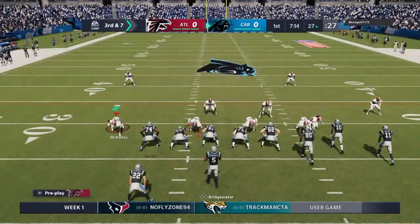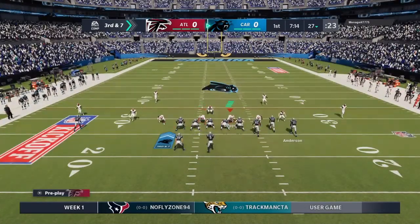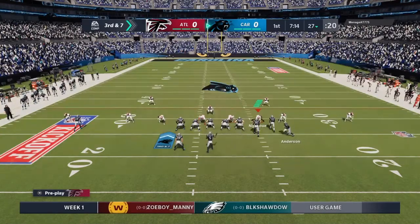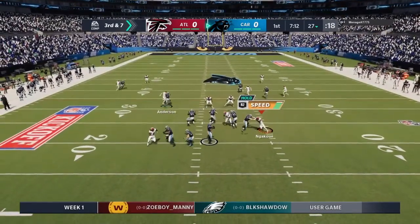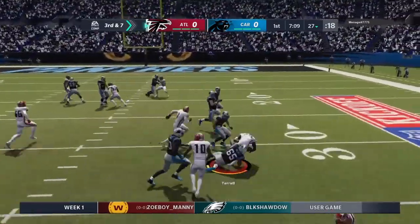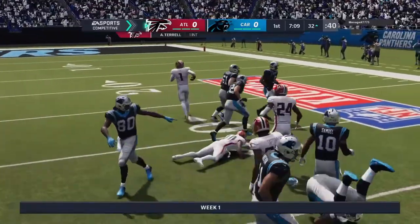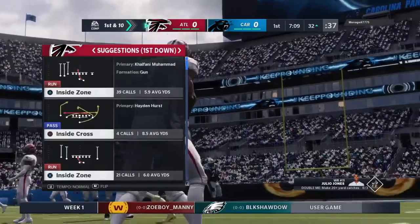A tough spot here on their opening drive. This is 3rd and 7. You can't block me. From the gun, Bridgewater. Into heavy traffic, and it's intercepted. Picked off by A.J. Terrell. And they are going to set up shop at the 32-yard line.